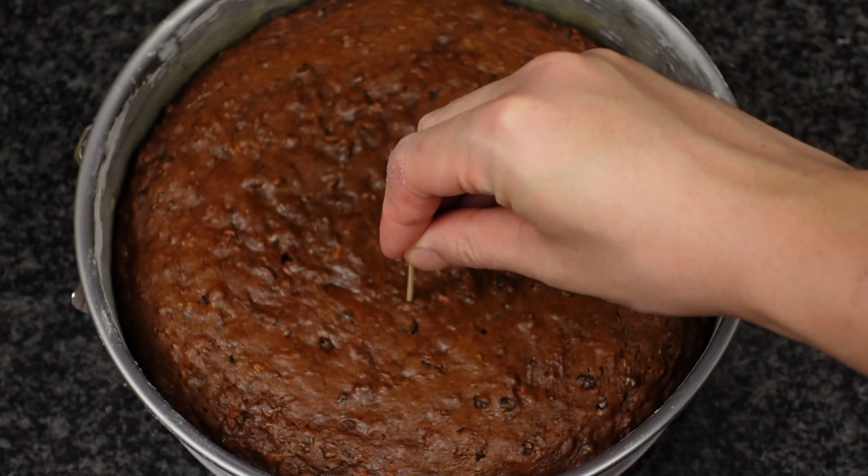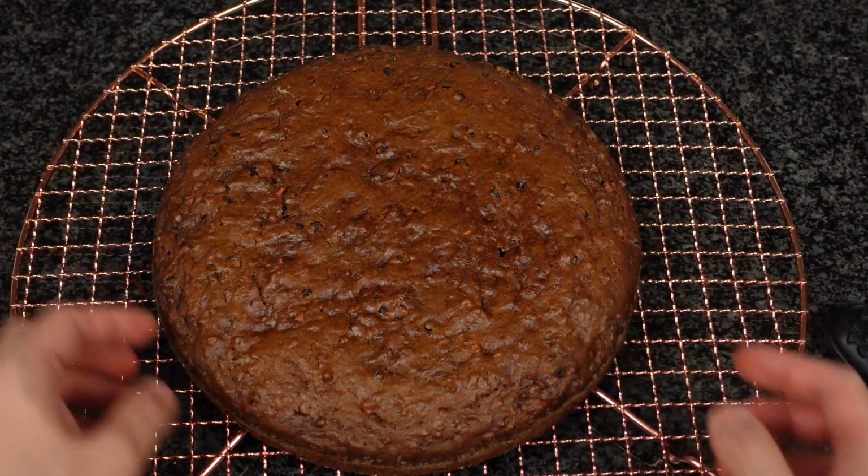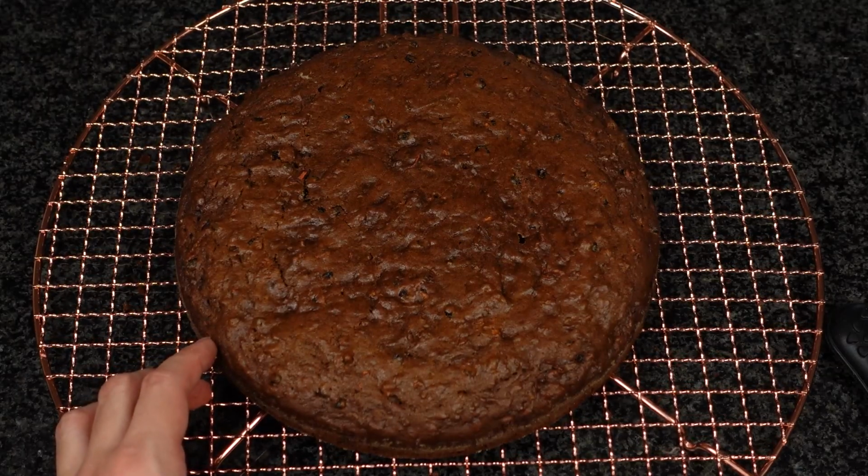Bake this in the oven at 350 degrees Fahrenheit for 30 minutes. Do the toothpick test and make sure the toothpick comes out clean. Let your cake cool down for at least 15 minutes before flipping it out of the pan.